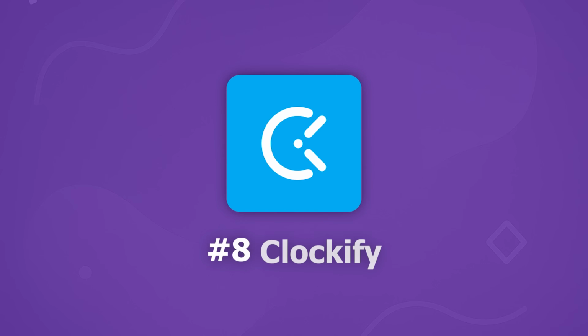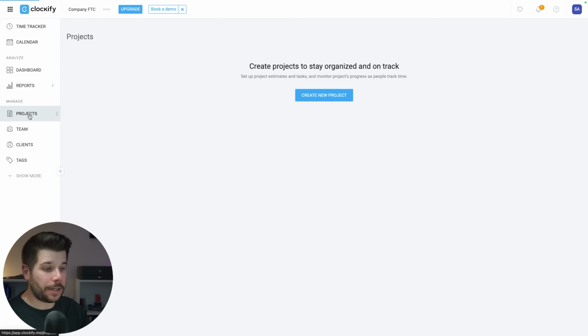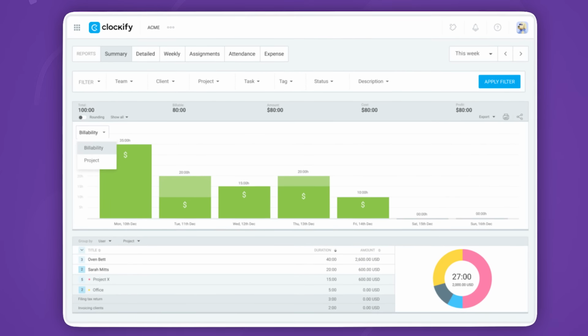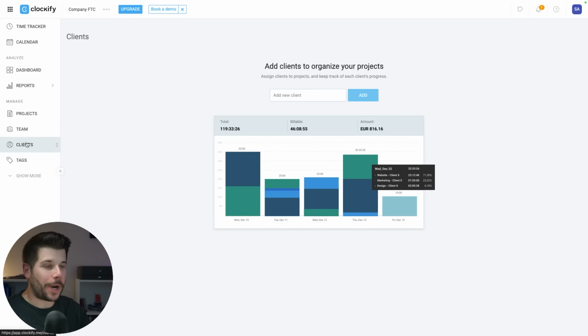Number 8, Clockify. Most people know Clockify as a time tracker, but did you know it also has a time off module too? So if you're already tracking projects and hours in Clockify, you can fold PTO into the same system. Requests, balances, and reports all show up in just one dashboard. But just keep in mind that some of the advanced PTO features, like detailed reports, are only going to be on the paid plans. But if you're using Clockify already, it's just a logical next step to include the PTO module as well.